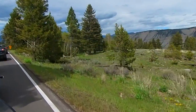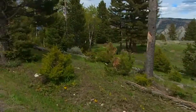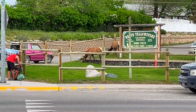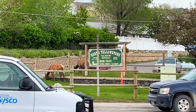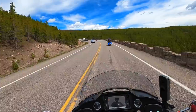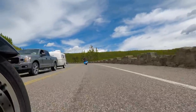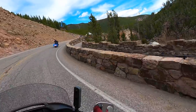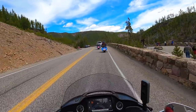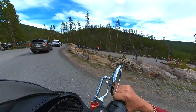And bison aren't the only encounter you may have, because that is a black bear who just crossed the street in front of us. All manner of wildlife call Yellowstone home, with its 65 species of mammals. Hey, you never know what you might see in this remarkable place. We approach Gibbons Falls, which is one of 290 waterfalls in Yellowstone. But, well, the parking was full, so we just enjoyed some more riding.